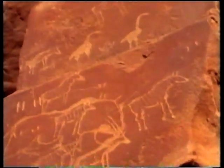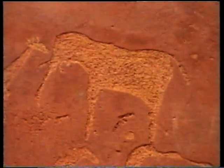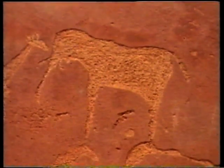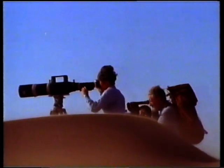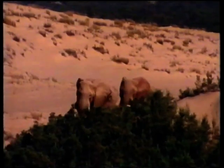These rock engravings were made thousands of years ago. They reveal that elephants once lived here. Until recently, their mere existence in the desert seemed little more than fanciful legend. But astonishingly, the Bartletts now knew that somewhere out in the desert, there were elephants living among the dry, sandy dunes.